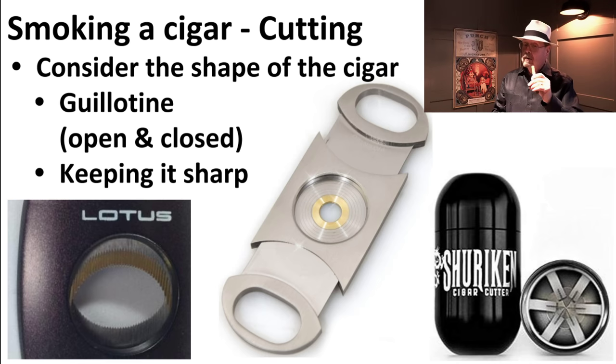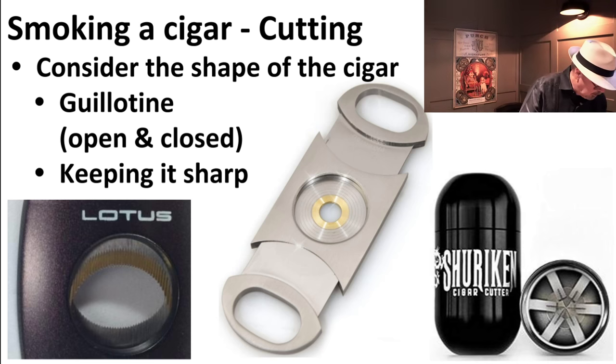So the real enjoyable way, not right or wrong, but the enjoyable way to cut a cigar is just take as little of that cap off as possible to open up the draw and do it above the shoulder, which is the curved part where the cap still is intact and holding the wrapper together. So I've got a number of different ways of doing this.